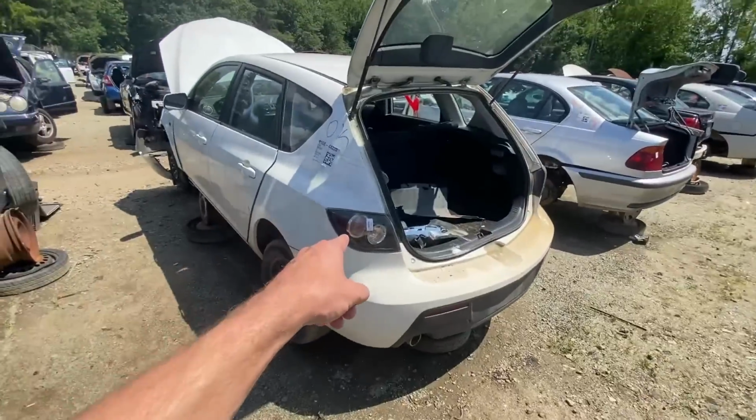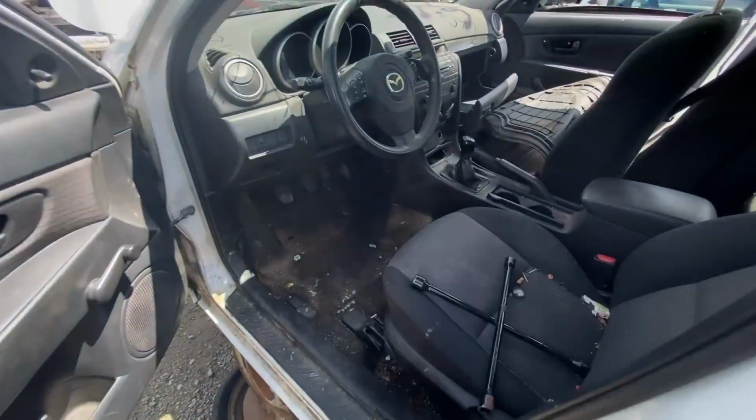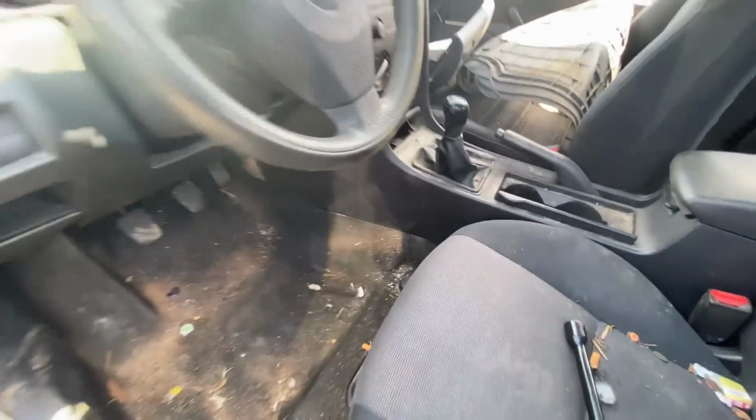Oh, Mazda 3. Here we go, Mazda 3. Mazda 3s are sweet. Oh, this one's a manual too. Yeah, manual, I think. Oh no, it wasn't. It was an automatic, made to look like a manual. I got tricked.